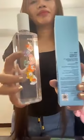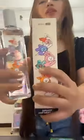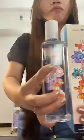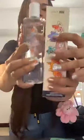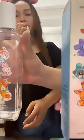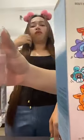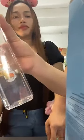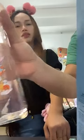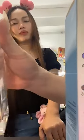And so, authentic din po yan. 1,049 po pala yan. For 1,049. This is Etude House. Etude House and BT21 collab product.